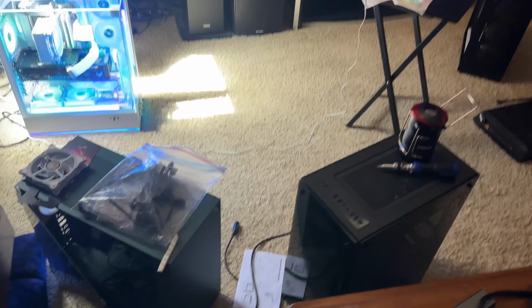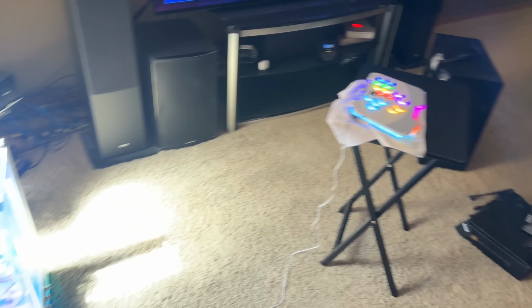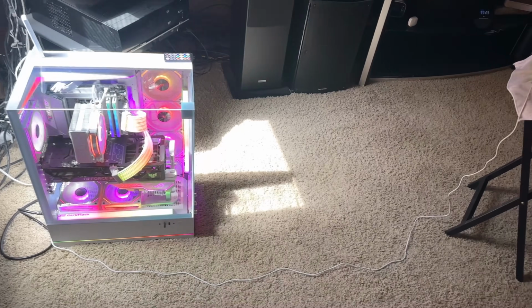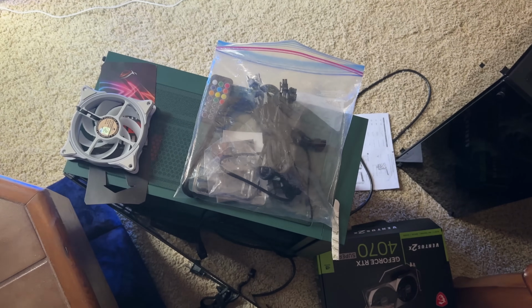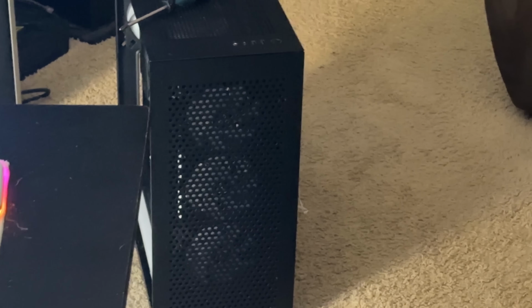You might be asking yourself, why do I have 4 computer cases in my living room? I'm asking the same damn question. And it's not that this one shouldn't be here, it definitely should be. And it's not that this one shouldn't be here, this one's getting shipped out. This one really shouldn't exist, but that's a different story. It's this one that is the real pain in the ass, and I'm going to tell you why.